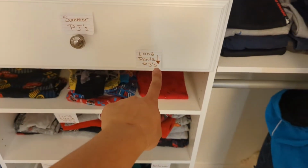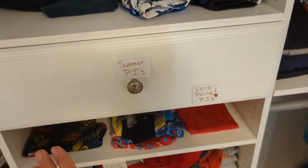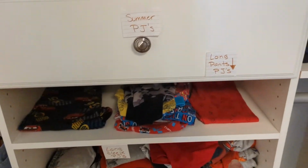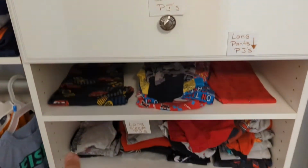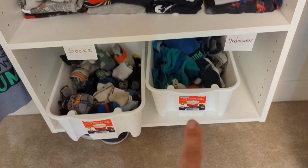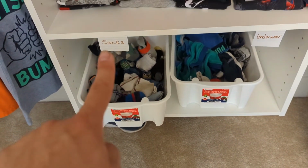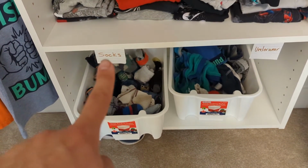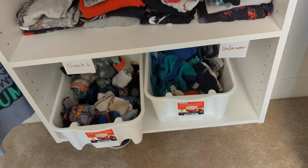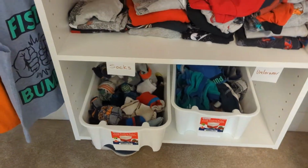And I've got long pajama pants. I just want everything simple. The less I can think about, the less stress I have in my day. So all of our long pajama pants go here, all of our long sleeve pajamas here. And then we've got our underwear and our socks. And the nice thing is that my kids are recognizing, oh, that word says socks. Okay. That word says underwear. Okay. They're not perfect, but we're getting there.